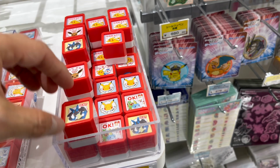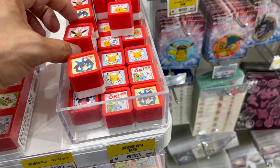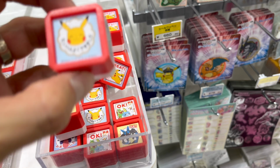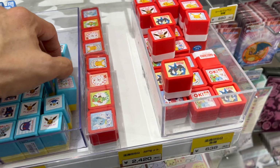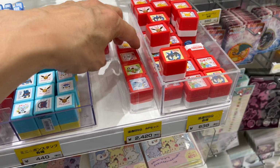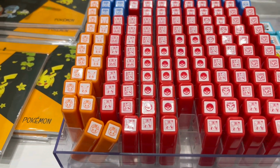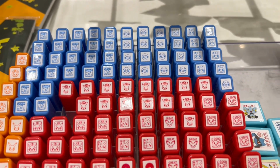Let's take a close look at the stamps. You're never too old to look at stamps, are you? I wonder. Which stamp caught your eyes, guys? Let me know. The bigger ones or these small ones?